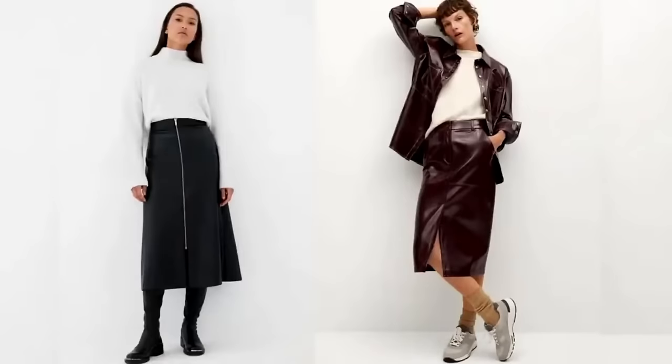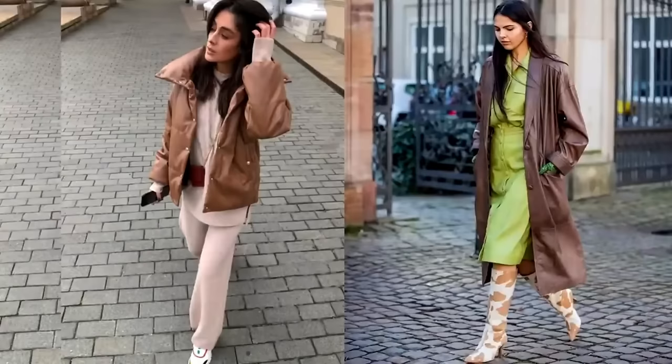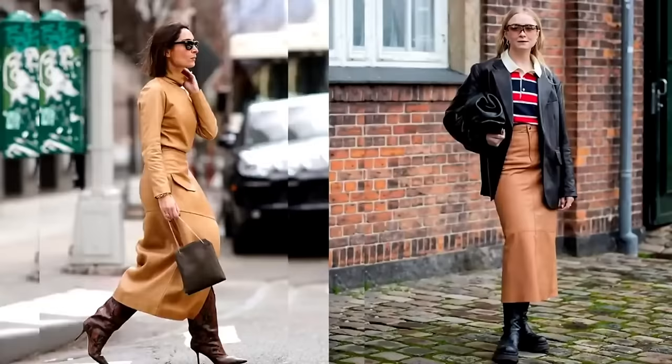Today, leather fashion is full of a variety of not only outerwear, but also stylish blouses, trousers, jackets, dresses and skirts. Leather clothing is very comfortable to wear and will help you create various looks for work, a walk or a meeting.